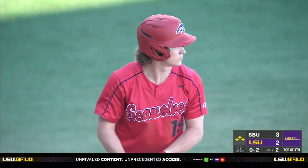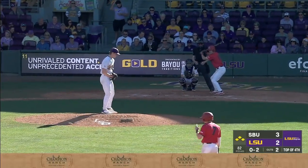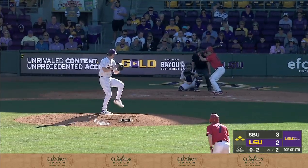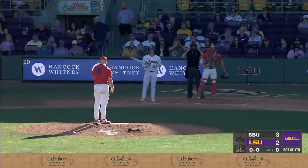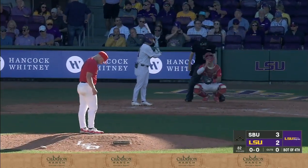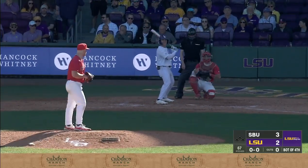Oh, 0-2 the count. Bases loaded. Tigers trailing now 3-2. Thatcher gets his sign, comes set. The 0-2 pitch. Swing and a miss. Got him to chase it down in the zone. LSU. Tigers come to the plate. Pearson, Bingham, and Braswell, the 6, 7, and 8 hitters due up for the Tigers. They trail 3-2 to Stony Brook, bottom of the 4th inning.